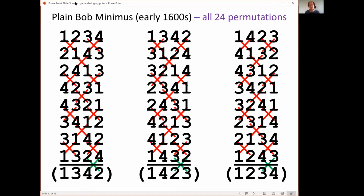These methods, as they're called, have strange names. This one is called plain Bob minimus. It was developed in the early 1600s, and people very much knew and understood that this was all 24 permutations.